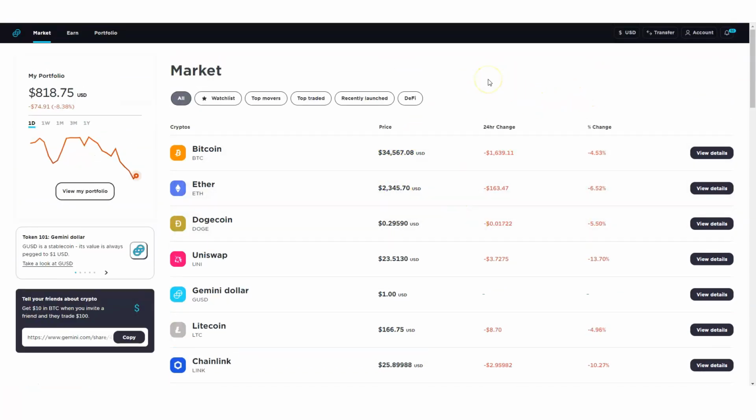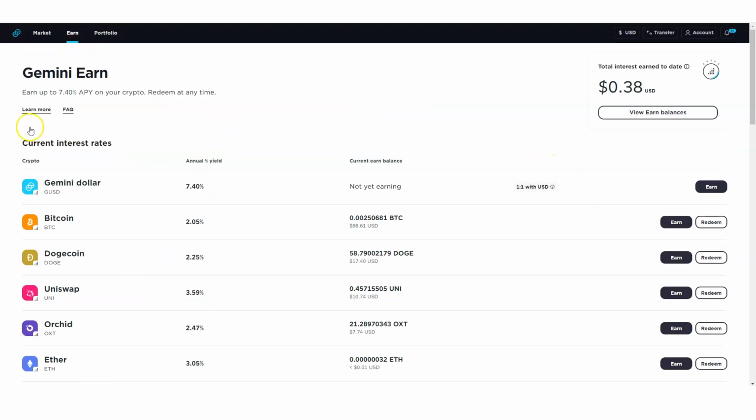One of the positive things that Gemini has is that you can earn interest just by staking your assets. I do like that. That's one of my favorite things, that you can stake now. So that's really cool.